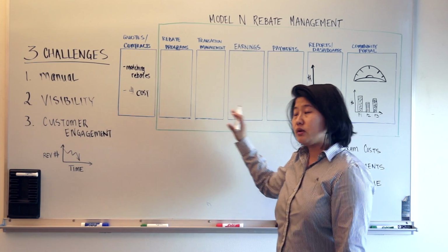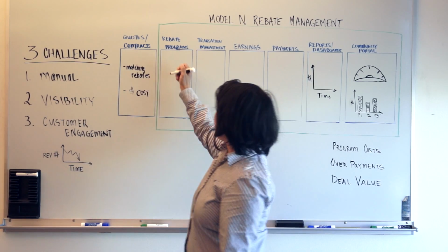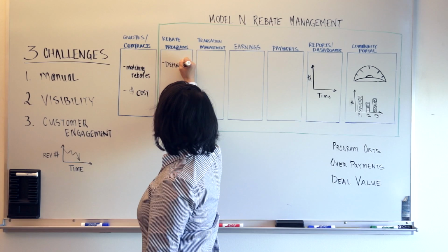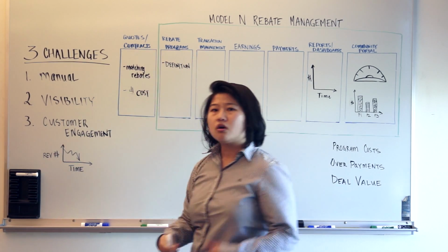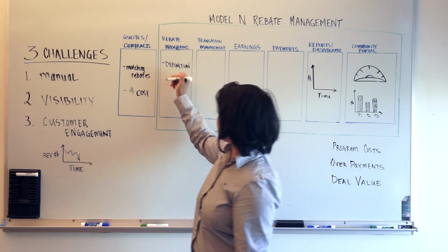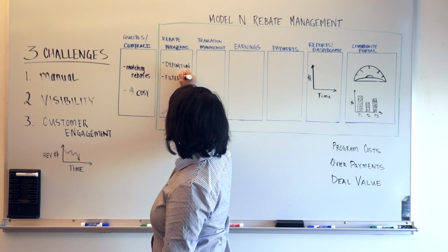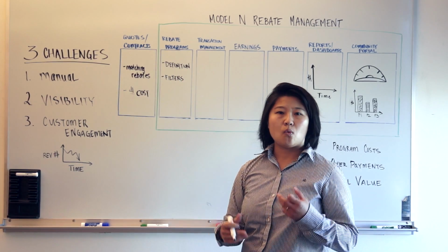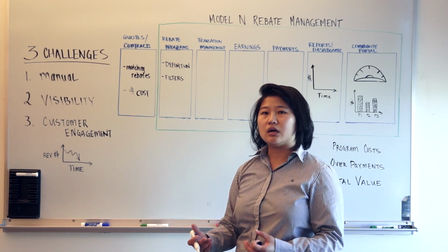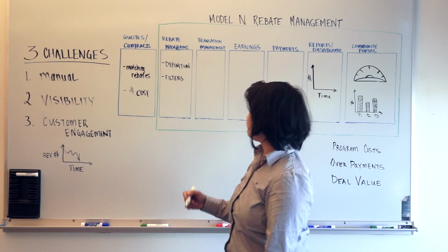Now within the Model N Rebate Management Solution, when you are creating a rebate program, you'll first define the definition of the program. This is in terms of who you are paying out that rebate to, and what the start and end dates are. The second piece is you will then go in and identify filters. This is where you define what sales lines are eligible, what products are eligible, and who the customer is that you're allowing to be included as part of your rebate program definitions.